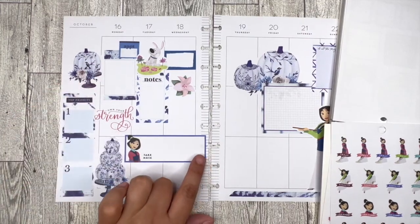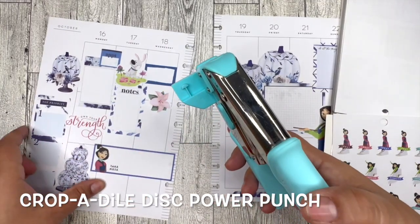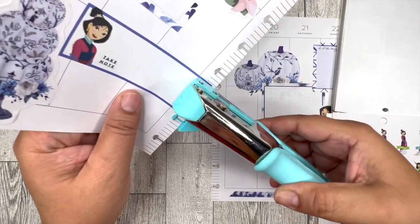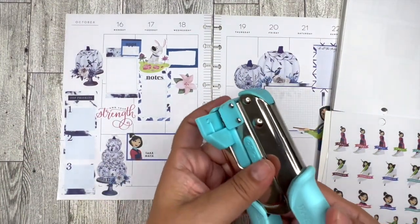Now that I've added this longer box, you're going to see that I covered one of the disc-bound hole punches, so I need to replace that punched hole, and I'm going to use the Crop-a-dile disc power punch. It's very easy to use. You just align the hole with the disc impression and press, and that's it. I like to lock mine before I put it away. I'll also link the video from We Are Memory Keepers down below.